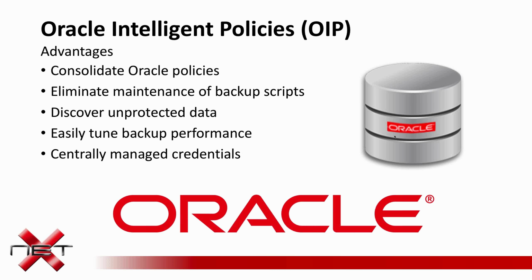So next we'll take a look at Oracle Intelligent Policies. One of the biggest advantages to this is it allows us to consolidate Oracle policies. So most environments that we go into have 1 or 2 policies for each Oracle database. And that's just because it's easier to maintain the scripts that way. But with intelligent policies, we'll see where we can drastically reduce that. The second advantage is that it eliminates the maintenance of all those backup scripts. Now everything's done dynamically through the NetBackup APIs, and the RMAN run block is configured by NetBackup itself at the time of the backup. It allows us to discover unprotected data. We can easily tune the backup performance, and it provides us a centralized location to manage backup credentials.